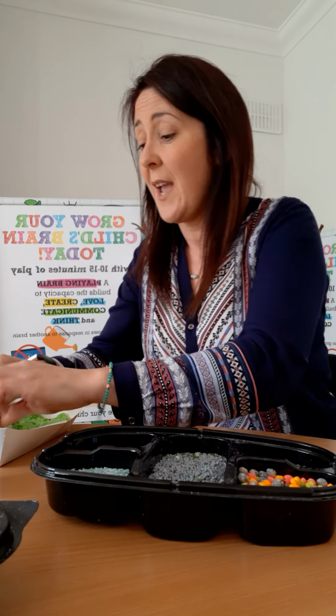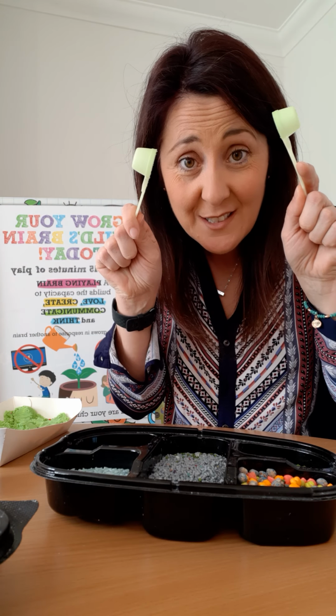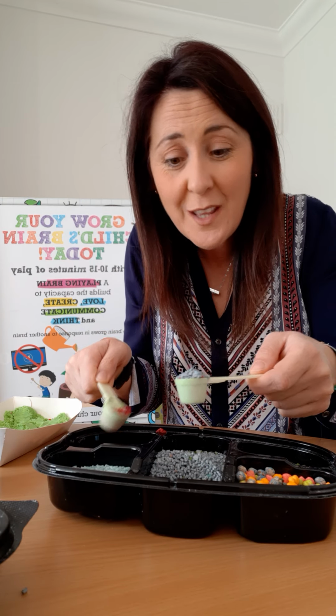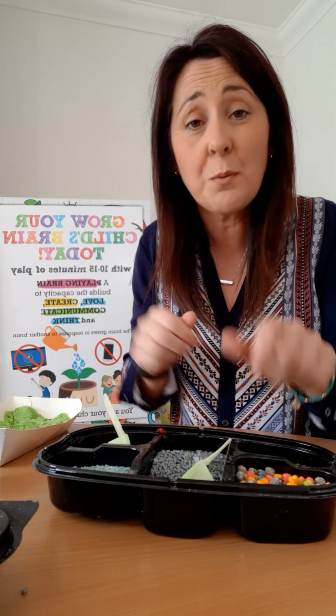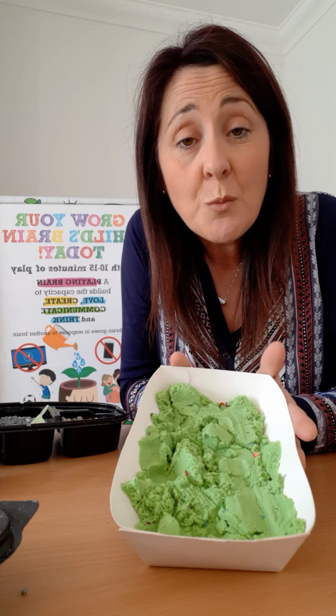So any of you who eat porridge or use baby formula, using these little scoops is another really handy way to make the games more playful and to move things from one pot to another. And again, you're promoting fine motor skills here. And another lovely material that you can put in this is kinetic sand. Now, for those of you who might have kinetic sand in your arsenal, you can make your own sand by mixing olive oil or baby oil.